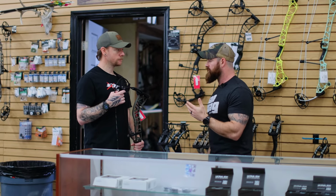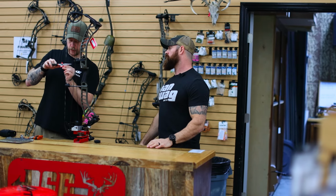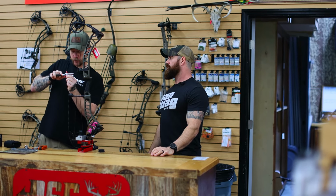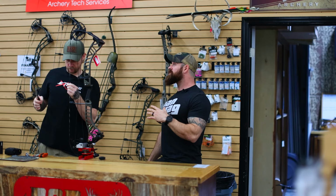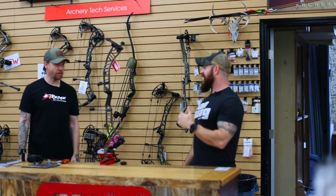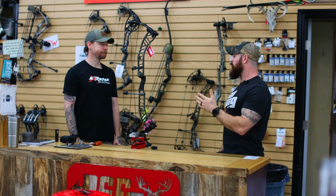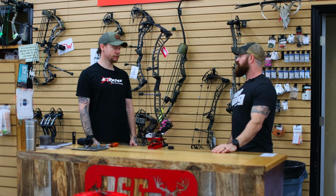So let's take a look at the specs on this thing. What are we looking at as far as IBO? The IBO is rated for 342 feet per second. That's smoking fast. Blistering. Especially for a 34-inch ATA bow, it's crazy. And at a sub $1,000 price point, non-flagship, that bow is cruising. Yeah, it's phenomenal.